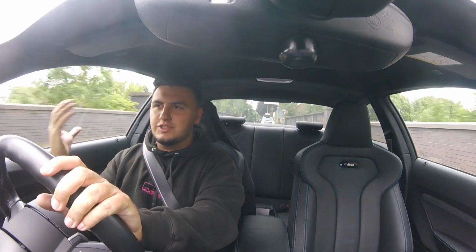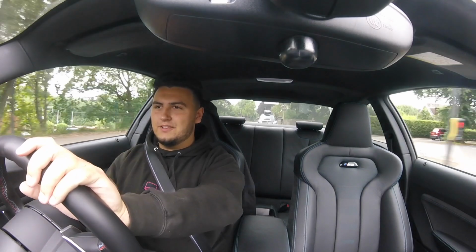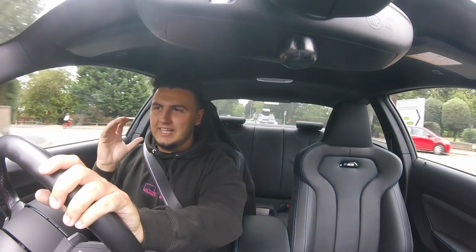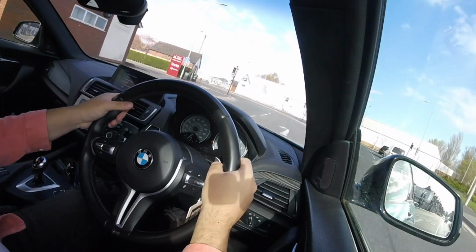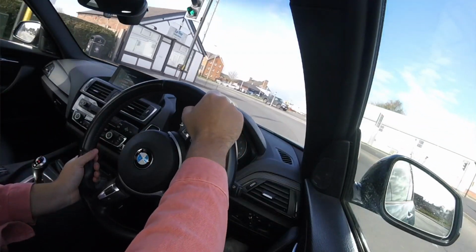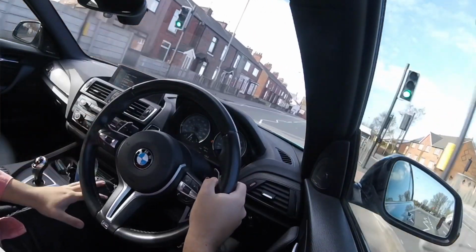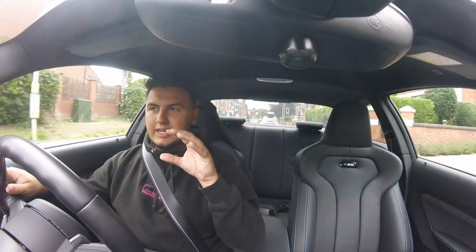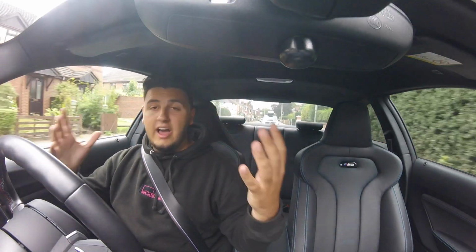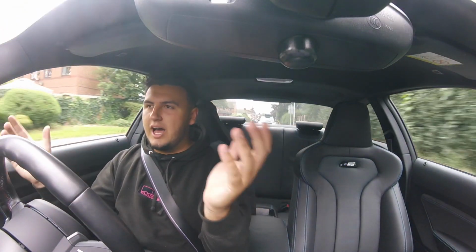So getting on to that, moving on nicely, what do I think are the differences between this and the OG M2? So I'm just going to be completely honest with it. There are things that I absolutely loved about the M2 and things that I hated, and with the M2 Comp, again, things that I absolutely love and that I hate as well. So we'll start with the M2 Comp, considering we're in it. So what do I love?